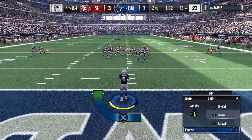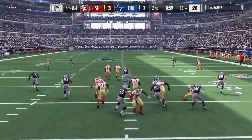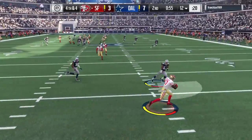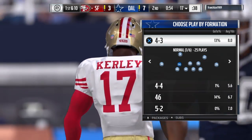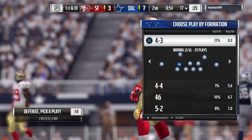It before he could haul it in. Now it's Curley. A big hitter that time in the punt game. 66 yards on the boot. And the offense will take over with a new set of downs.